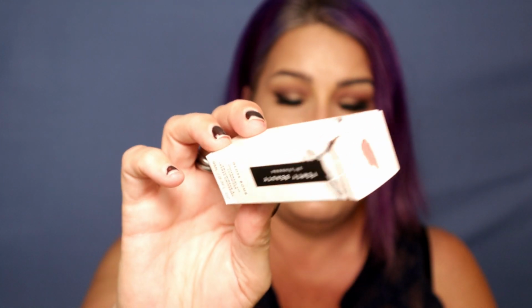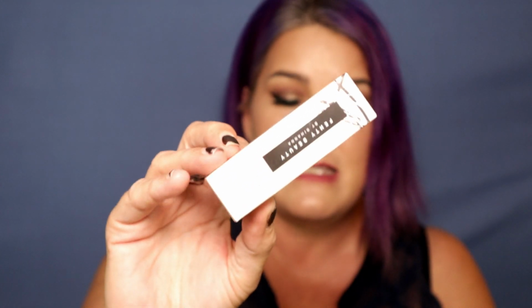And then I picked up the Fenty Beauty Gloss Balm in Fussy. I do have the original one. I can't remember what the name of it is, but I do have the first one. I don't prefer the smell of these guys. They kind of smell like cherry NyQuil to me. But I do love the lip gloss. It is beautiful. It is hydrating. It's not sticky.